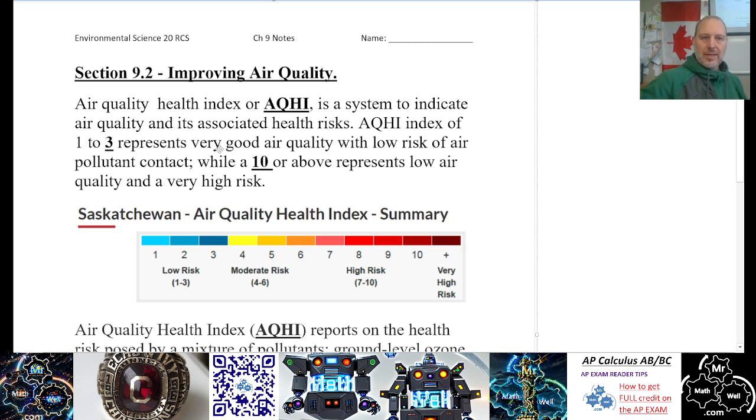Okay, air quality health index, AQHI. A system to indicate air quality and its associated health risks. AQHI index of 1 to 3 represents very good air quality with low risk of air pollutant contact, while a 10 or above represents low air quality and a very high risk. Yeah, okay. So Saskatchewan Air Quality Health Index summary.